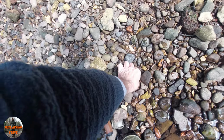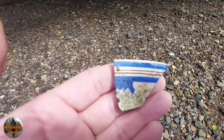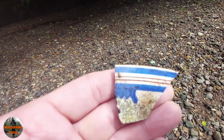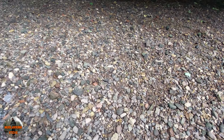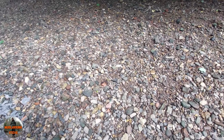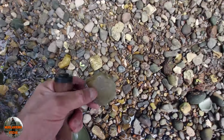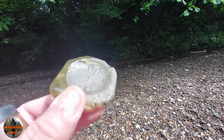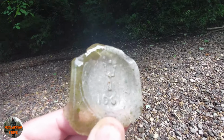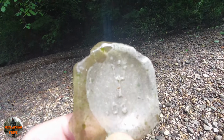Just noticed this beautiful piece. Look at that. That's amazing. The colours are fantastic. So vibrant. We shall take that, most definitely. That will come back with us. Oh. 1661. That's a nice piece. Like a Maserati, isn't it? The Maserati of a glass. Look at that.